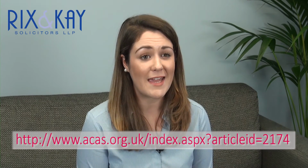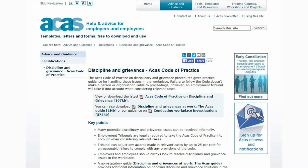My second tip is to make sure that you refer to some really important documents. The first one is your written grievance procedure if you have one. That might set out a timeline that you need to follow in resolving the grievance, so it's really important you have a look at it when things get started. You should also refer to the ACAS Code of Conduct and its associated guidance, and that's all available online and it's really easy to access.